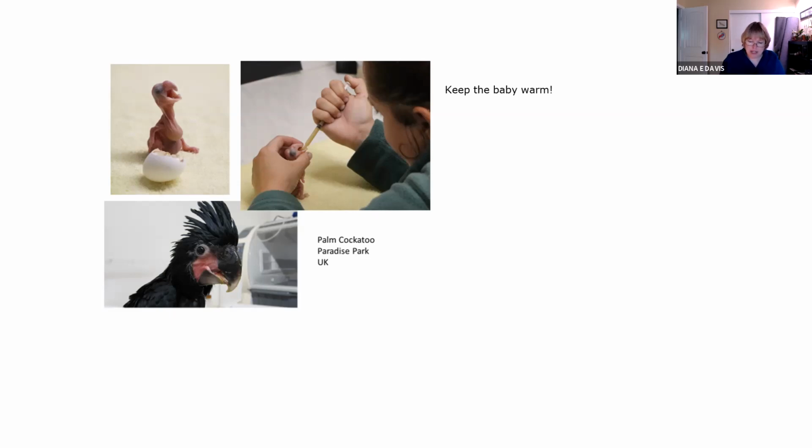If you are raising a chick in an incubator, you have to make a nest. Baby birds can get injured very easily if they don't have an appropriate nest structure. You can see in this picture, this guy's sitting on his butt. He can't stand up. So if they're not given some nest support, they're more likely to injure their legs.